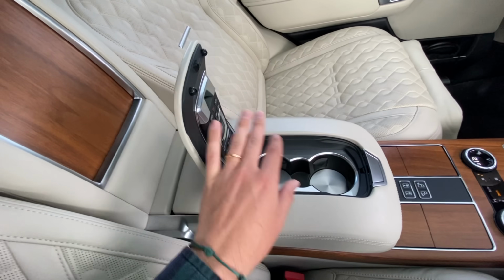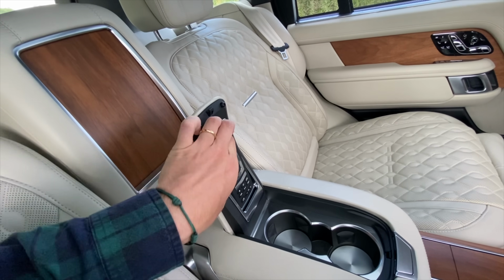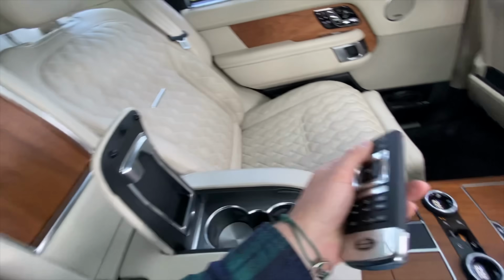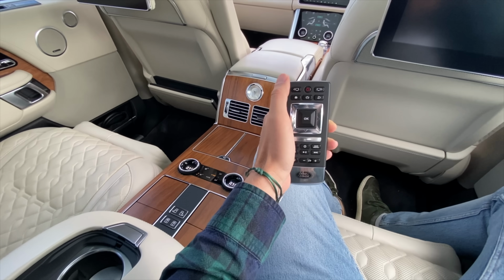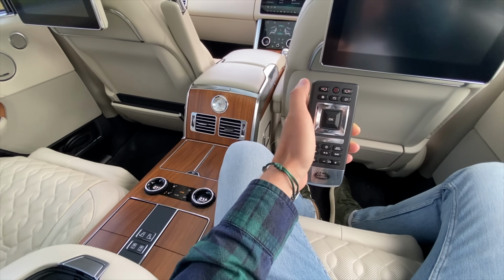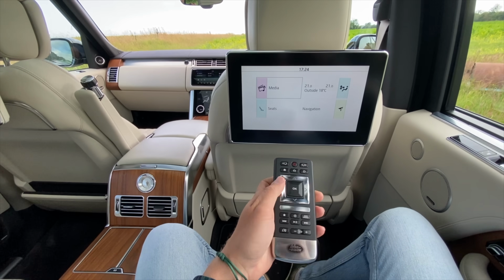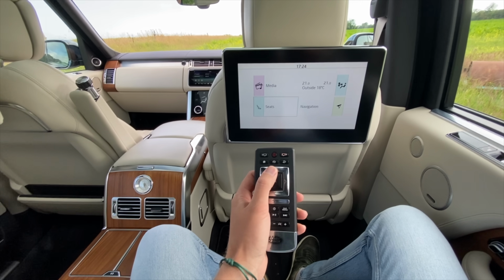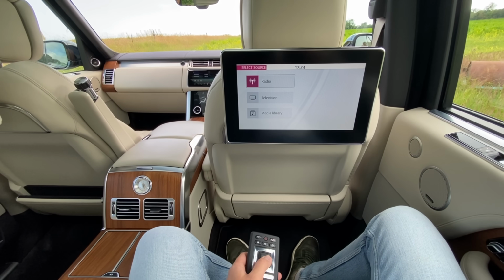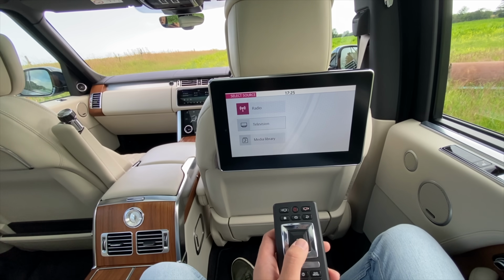If I pop this up, we've got two drinks holders, and then this is the remote for the TV. So if I just pull this out, there we go. Fairly straightforward. You can turn on either screen. So if I push screen to the right, there we go, and then turn on, this should come to life. There we go, a little bit of time. You can do media, you can set up your seats, you can do the navigation. You could plug in that HDMI cable down there, I believe. You've got the radio, television, media library.